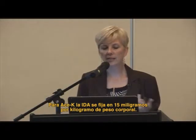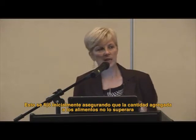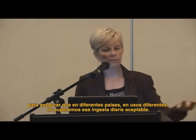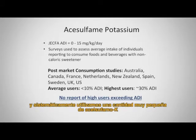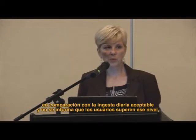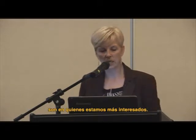So for ACE-K, the ADI is upwards of 15 milligrams per kilogram body weight. This was set, of course, initially by ensuring the amount added to foods would not exceed that. But there is subsequently continual review of the marketplace to ensure that in different countries, with different uses, we are not exceeding that acceptable daily intake. You can see that it's studied in Australia, Canada, France, many different countries, and consistently we are using a very small amount of acesulfame K compared to the acceptable daily intake, and there is no report that users are exceeding that level. Even the high users, the diabetics, the ones that are using these all the time, those are the ones we are most interested in.